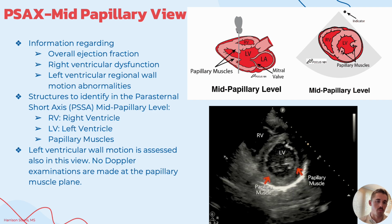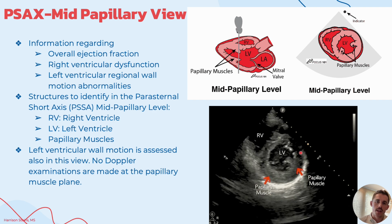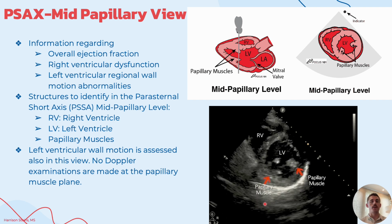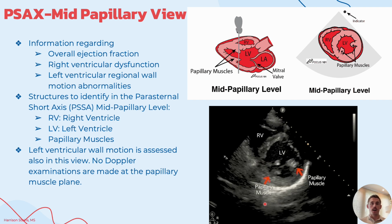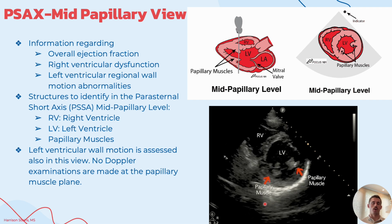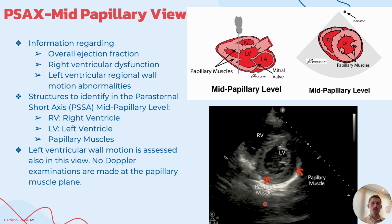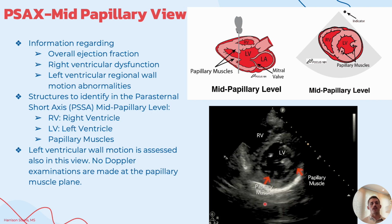What I mean by regional wall motion abnormalities, say we're looking at this entire left ventricle, is one part of the left ventricle here moving differently than the other parts of the left ventricle. That's important because that could indicate ischemia or some other abnormality to one specific part of the heart. Think about looking at EKGs, which we'll talk about, and how those can correlate to what you're actually seeing on ultrasound. You can infarct one specific part of the heart while having normal function in the rest of it.